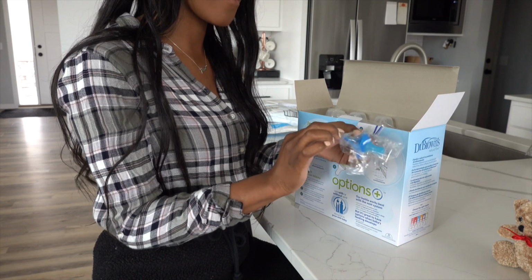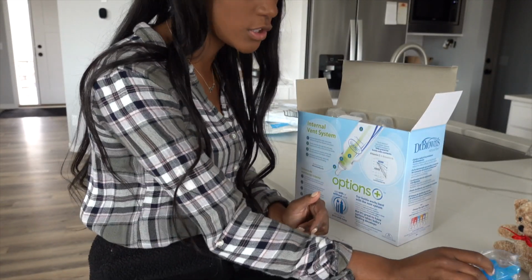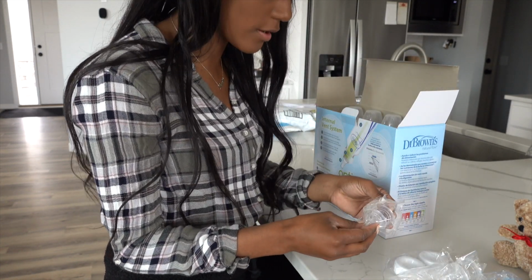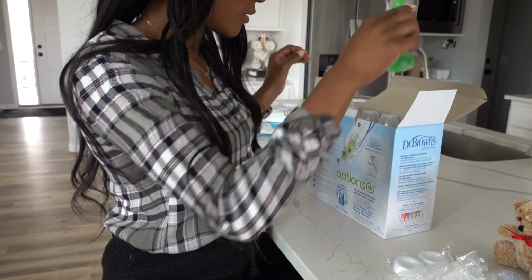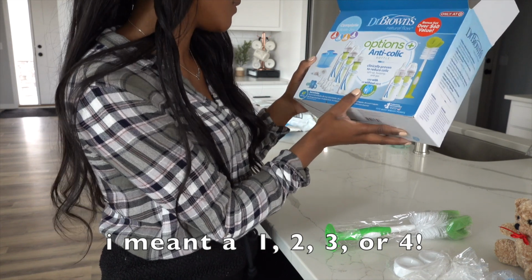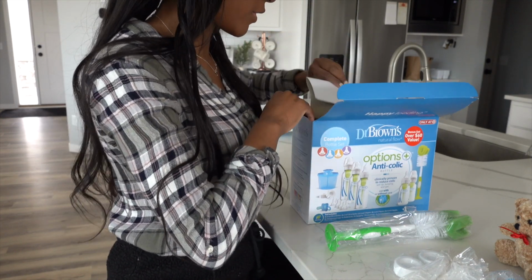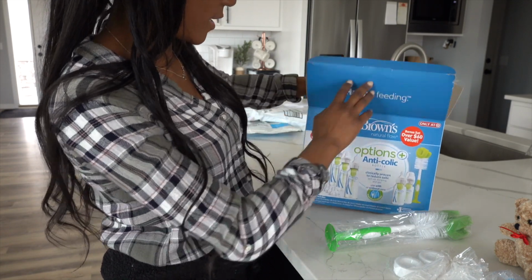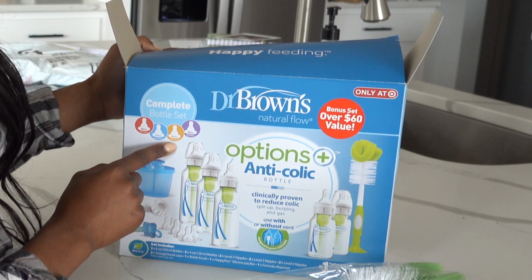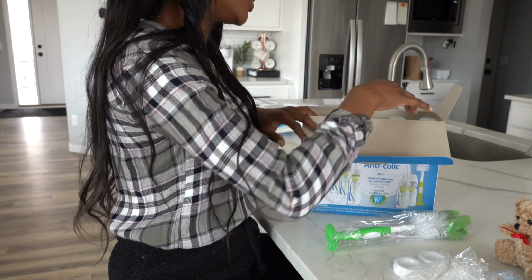and looks like we have a pacifier, which Nevaeh will love because she loves pacifiers. So we have the nipples, and all of the Dr. Brown's nipples are labeled with 0, 2, 4, 6 or whatever for the baby's months, because there's different levels. So like your baby, it says right here, level 1 would be 0 months, level 2 is 3 months, level 3 is 6 months plus, and level 4 is 9 months. So that's how you will know which nipple to put on the bottles.